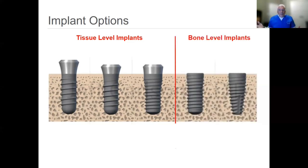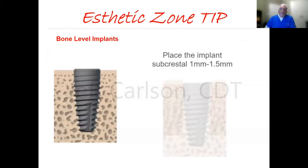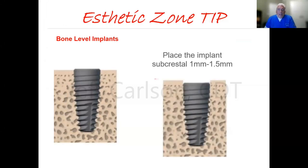What most people are using, and most of you are probably familiar with, are the bone level implants, where the platform of the implant is at or slightly below the crest of the ridge. Now, I want to share a tip with you here that hopefully you'll find helpful. When you are dealing in the aesthetic zone and you're looking at implant placement, a lot of my training I kept hearing early on is about the platform of the implant flush to the bone.